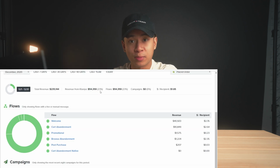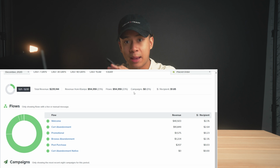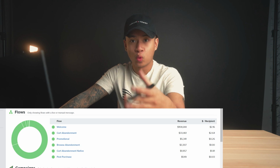Email marketing can make a pretty decent chunk of your revenue, and it's essential to a strong funnel. For my stores, I easily see 15 to 20% in extra revenue from email marketing, as you can see on the screen, and this is excluding any campaigns. What you see on screen are the main flows I have set up for email marketing. These are pretty much what most e-commerce stores and brands will have set up for themselves.